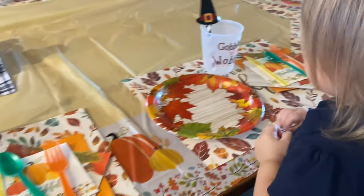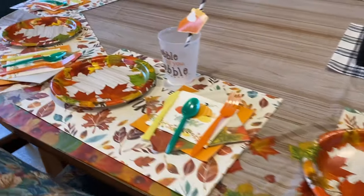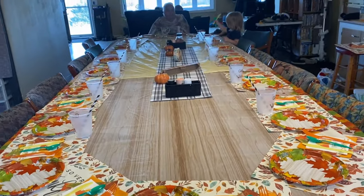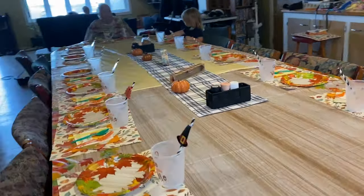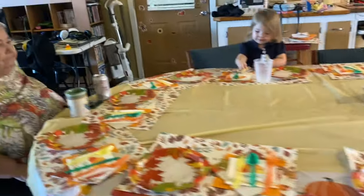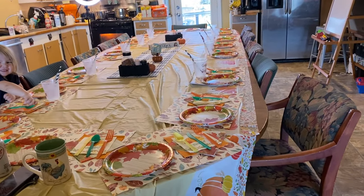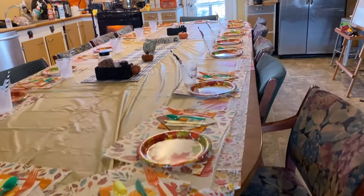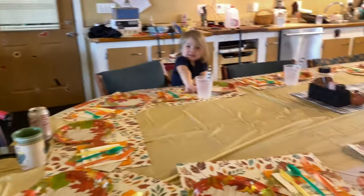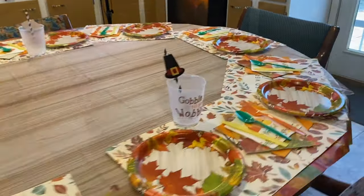Have the table decorated all the way around. We finally have a big enough table to fit everybody on this year. So that's what it looks like all the way down. And Blaine and Grandma are here so far. So Victoria and them guys are coming in a little while.